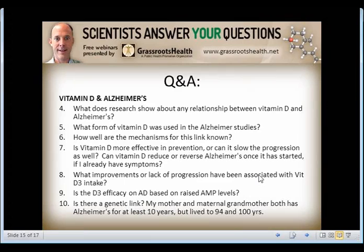And so we are on question 10. Is there a genetic link? My mother and maternal grandmother both have Alzheimer's for at least 10 years, but lived to 94 and 100 years old.